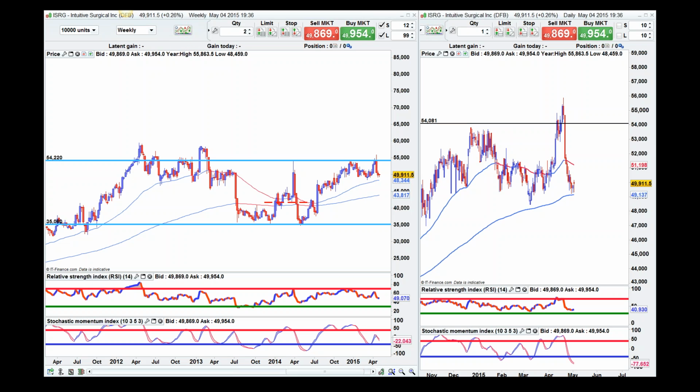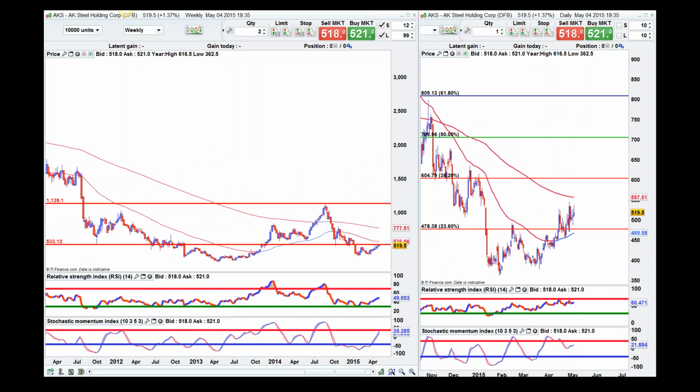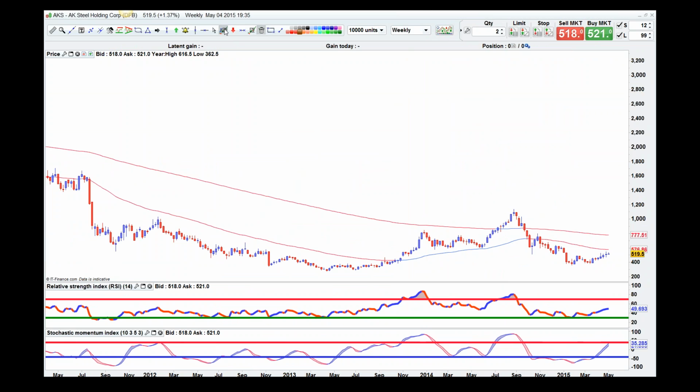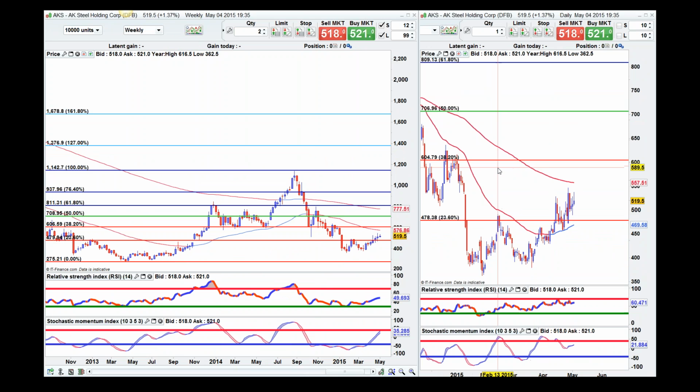Right, and then our UK stuff. There's not much point looking at the UK because the UK was closed today. But AK Steel, this was quite a good performer not so long ago. That's a pretty poor weekly chart. We're going to have to steer clear of that. Okay, I'll take that back. In recent weeks, and particularly this year, it's not performed that well. So I'll steer clear of that.